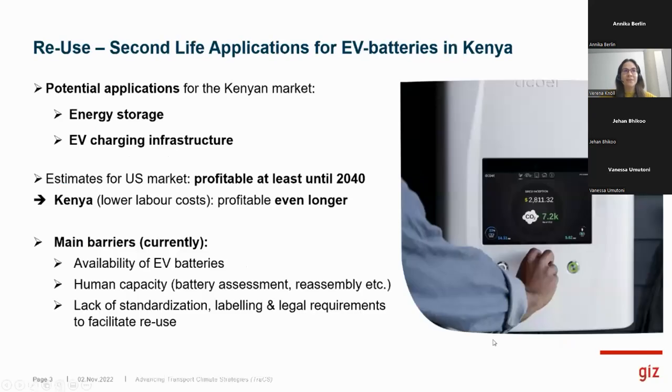So let's start with the reuse, the first part of the waste management. As we also heard yesterday, many of you are probably aware, batteries, if they are not usable for electric vehicles anymore, still contain 70 to 80% of the initial energy. So there are a lot of potential applications in the market. And for Kenya, this is mainly related to energy storage, or all of them are related to energy storage, because that's what a battery does.